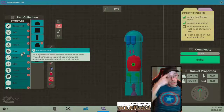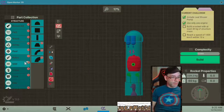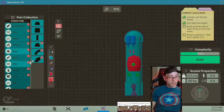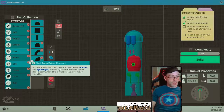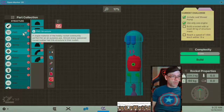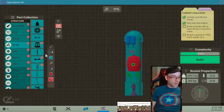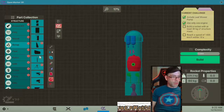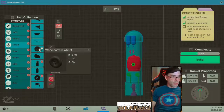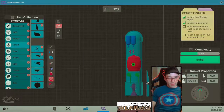So, I don't have the pool wings. It's not like I could even afford them. To get the pool wings, there is pool wings, you talk to the do-it-yourself guy at some point to get the pool wings, but we'll go into scrap again and try those missile fins. I don't think a corrugated wing would pull it off. Try the missile fins again. It was a nice look.